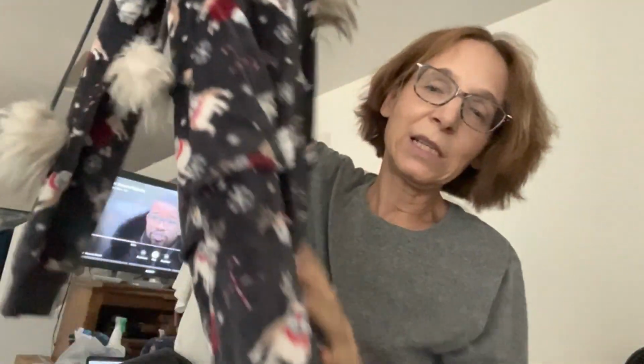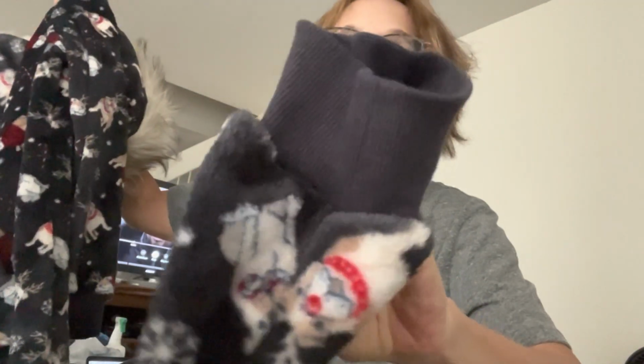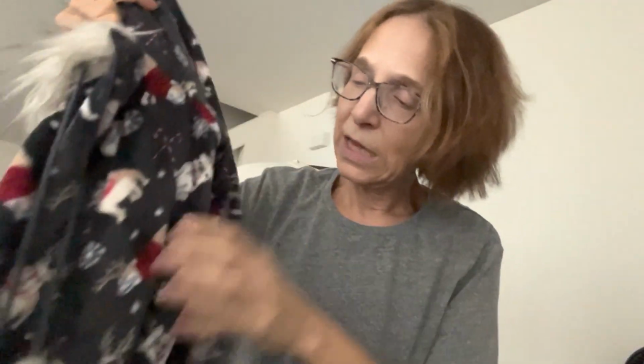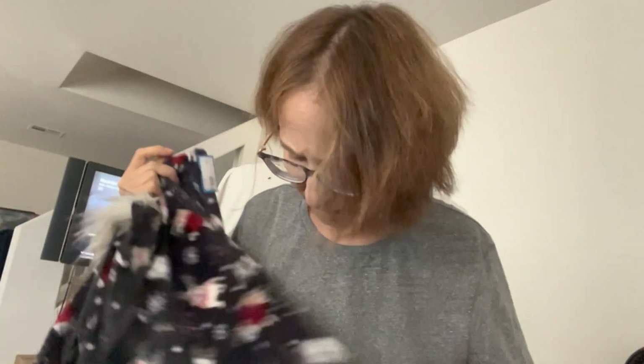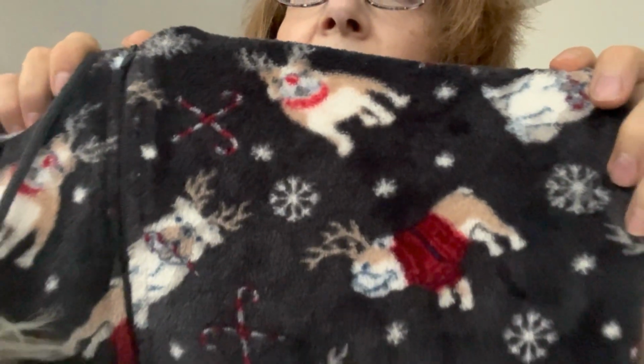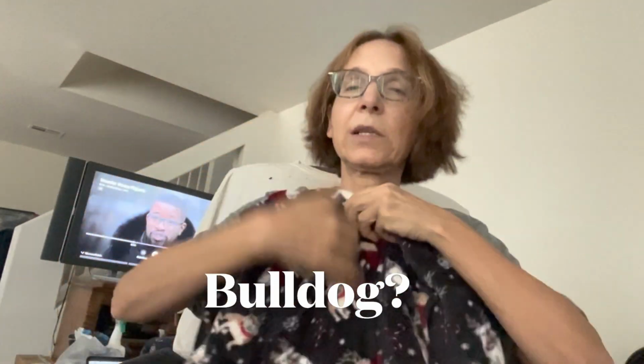And then it's a onesie, but it's not a footy onesie. It's more like a jogger bottom. It's got a stretch ribbed knit bottom. And look at that design. What kind of dog is that? Can you tell? Boxer? I don't think it's a pug. It's super soft. It has two side sort of kangaroo pockets, but it doesn't go straight through because it's long.